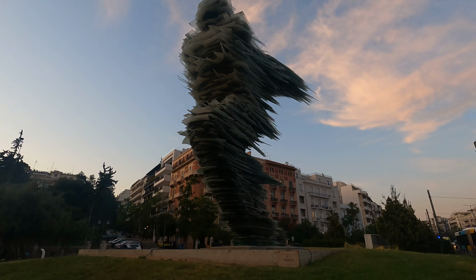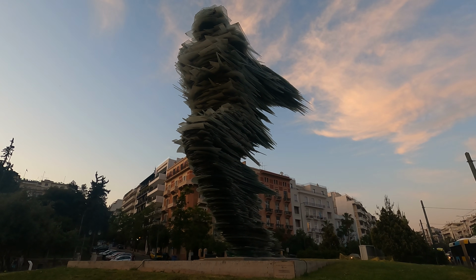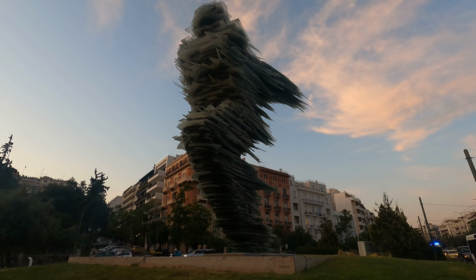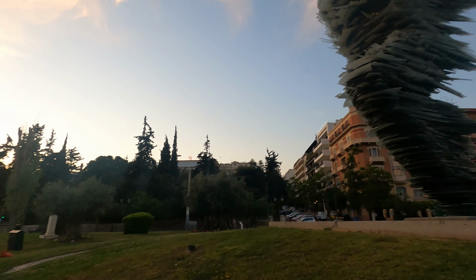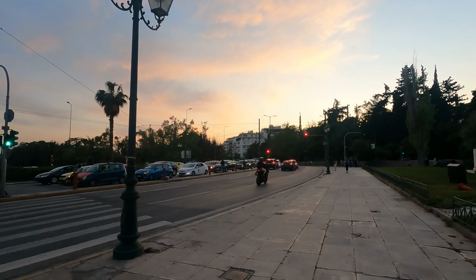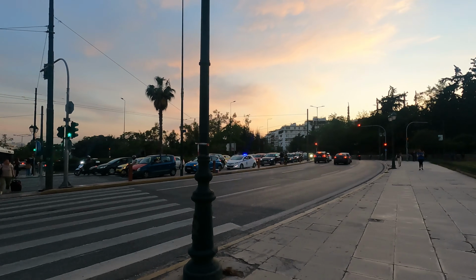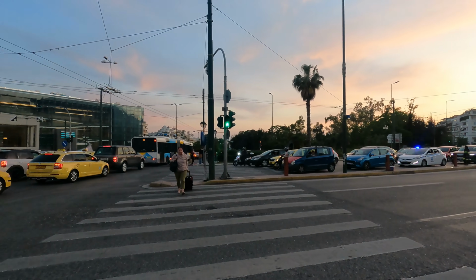So this is the runner, and he actually used to be over at Omonia Square, but apparently when they built the metro, it wasn't stable enough, so they had to move it here. That's the story of how he ended up here. This is my old neighborhood of Kolonaki over there, and if you go down that road you go to Syntagma. But since I now live a little bit over to the left, I'm gonna go down this street.